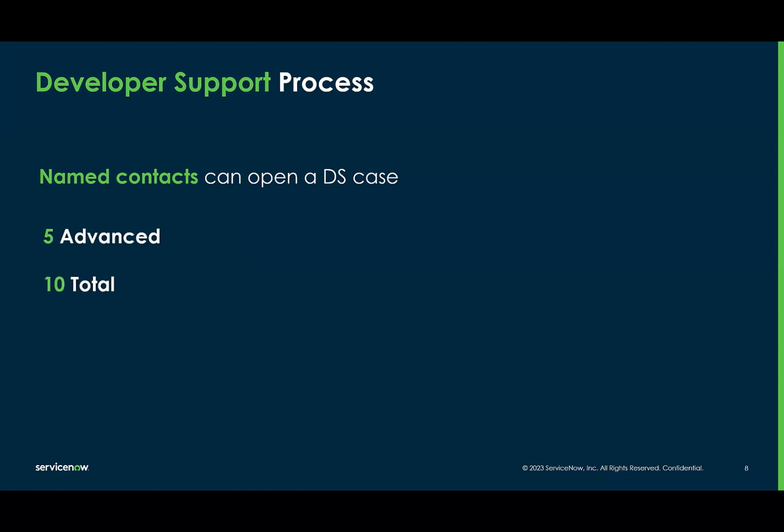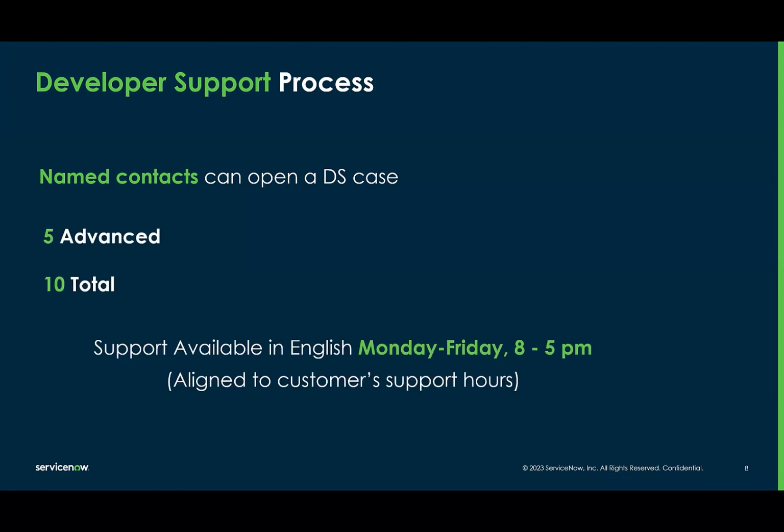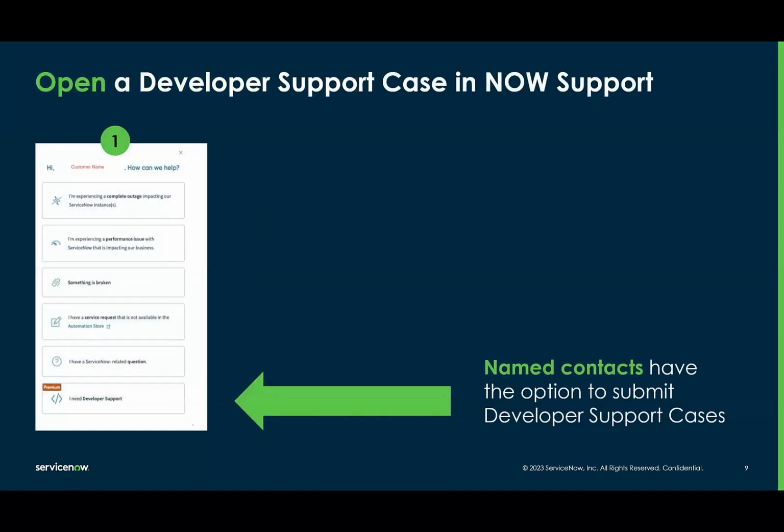Okay, so how do I actually submit a developer support case and ensure that it gets to the right person? Well, first of all, log into Now Support and hit the Create a Case button. Let's go through this. Named contacts can open a developer support case. You have 5 seats if you have an advanced package, and 10 seats if you have a total package. Support is available in English, Monday through Friday, 8 to 5, and those hours are aligned to your time zone.